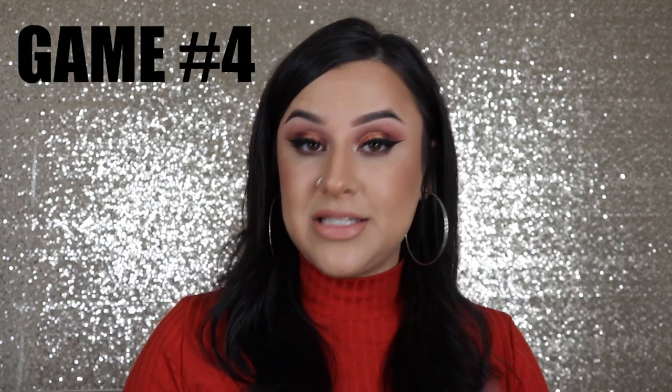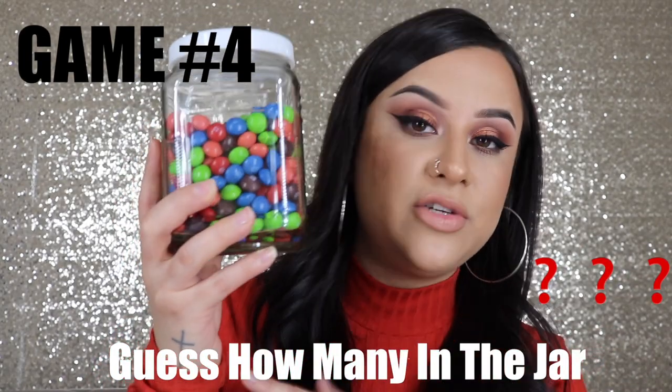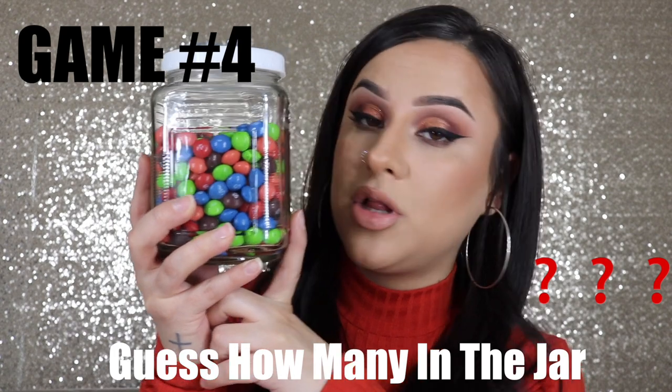The next game that I decided to play was the guess the amount of whatever in the jar. I used Skittles. These are the Wildberry ones. I know they look like M&Ms, but they're not. The jar looks a little low now because I've been going in on them. But yeah, so I counted them all.